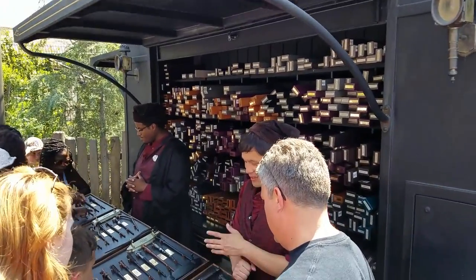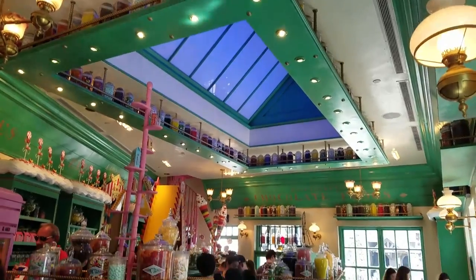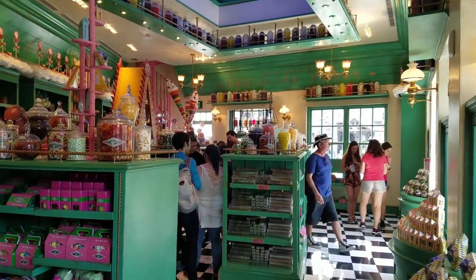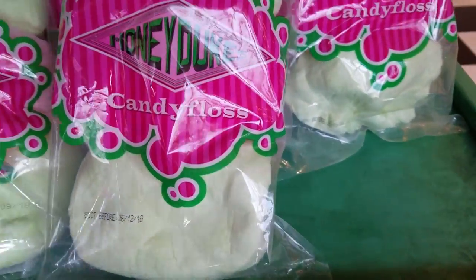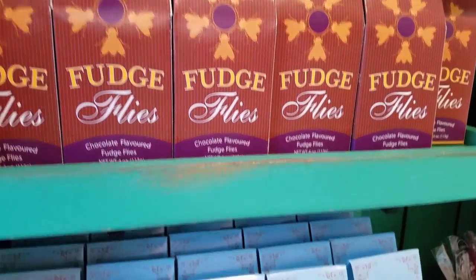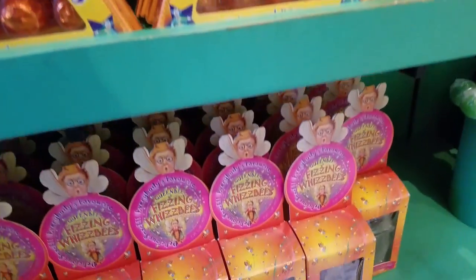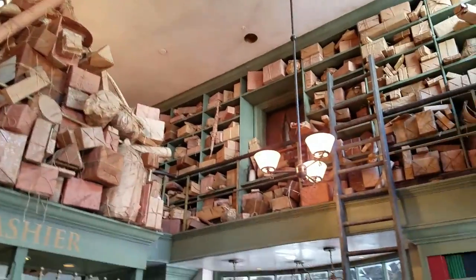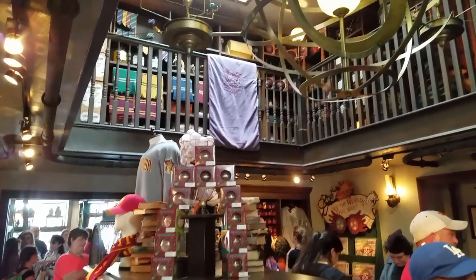What's that you say? You don't own a magic wand? Have no fear, they have quite an assortment to choose from. I understand that candy plays a big role in the Harry Potter movies, and they have a candy shop full of some of the items from the movies. The interiors of these shops are really well done. There's lots to see in here, beside your typical theme park merch.